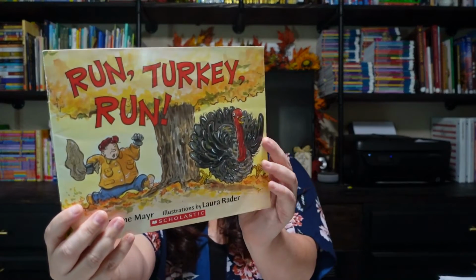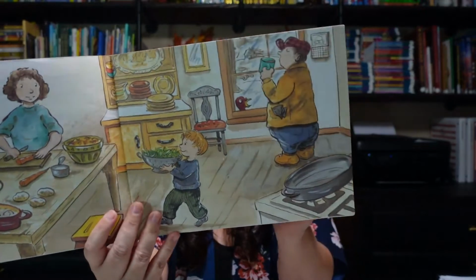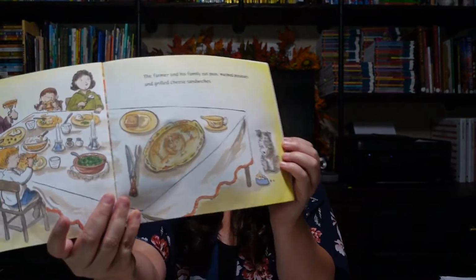This is another one of our favorites. This is Run Turkey Run. Again, it's just a silly story about a turkey trying to escape Thanksgiving dinner. Or becoming, I guess I should say, becoming Thanksgiving dinner.